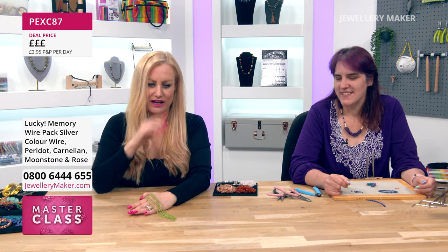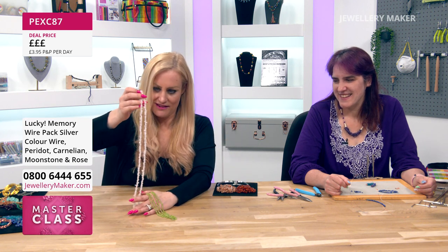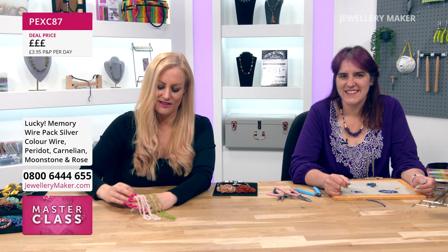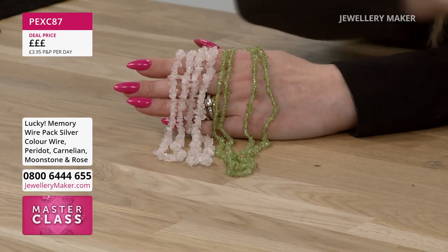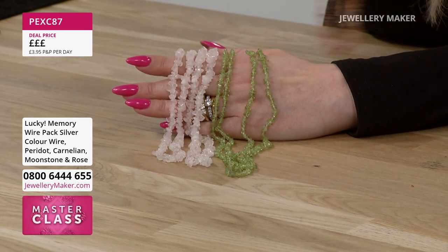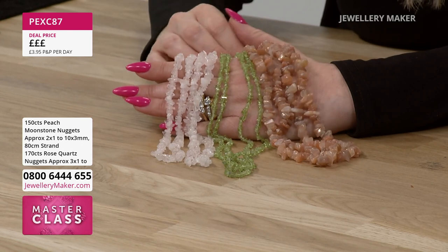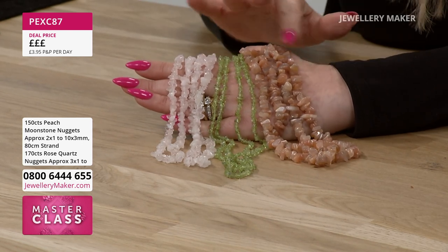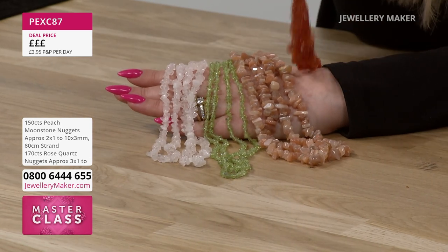Peridot. Oh, that's pretty. Rose quartz. How gorgeous that is. It's pretty. How do you put those two together? I would as well. Necklace. Moonstone. Peach moonstone, natural. And then for a bit of warmth, carnelian.